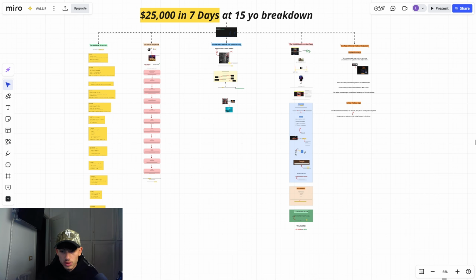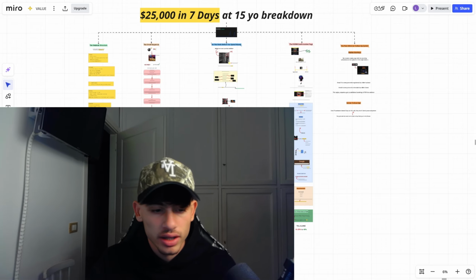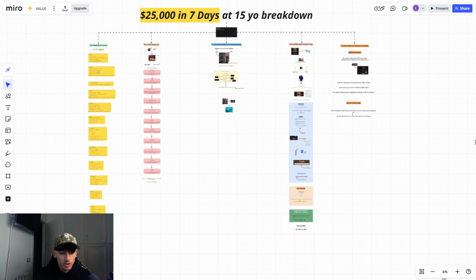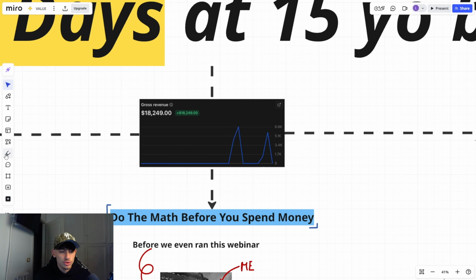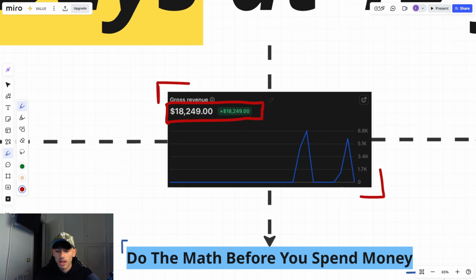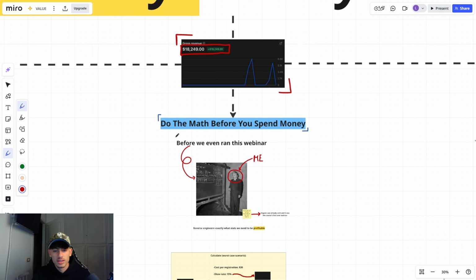So just to show you that I'm not lying. Wait, why did I make my camera so big? Just to show you that I'm not lying, by the way, this is proof of the results. This is one payment processor that we used. It's WAP. Obviously, we also had bank transfers and crypto stuff. But this is just to show you that I'm 100% transparent, that I'm actually doing it and that I'm not lying. So let's just get into the video.